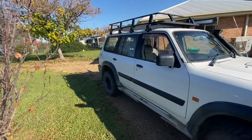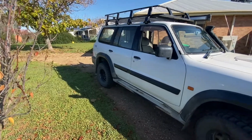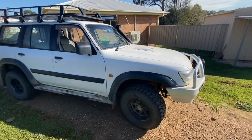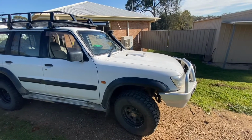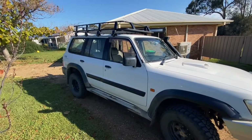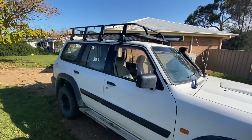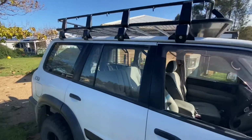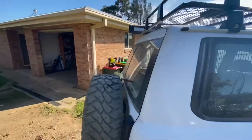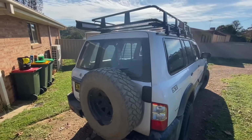It gets us where we need to go, or where we want to go. We get to see some places that everyone else just drives past, basically. We don't want to drive past. We want to drive to it, have a look, and we want to share it all with you guys. But yeah, we've got some plans for this. Like I said, nothing major. We're not going rock crawling and things like that.